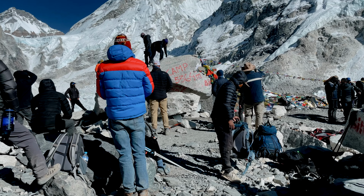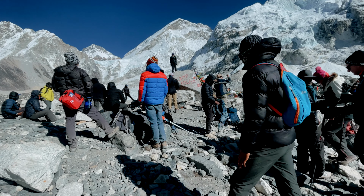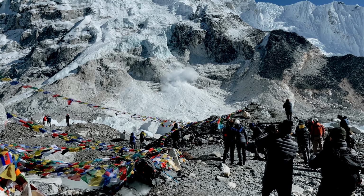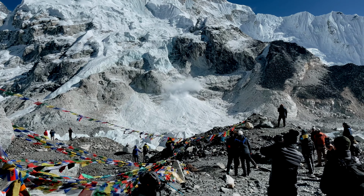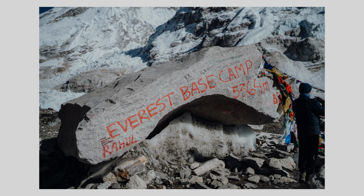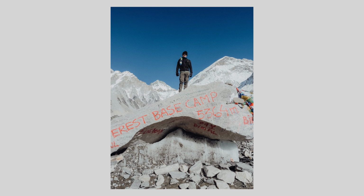Once we got to Everest Base Camp, I actually didn't find it that photogenic. I didn't find it that awesome to take photos of. I obviously got some photos of me on the rock. And after that, it took us about 3 days to get down.